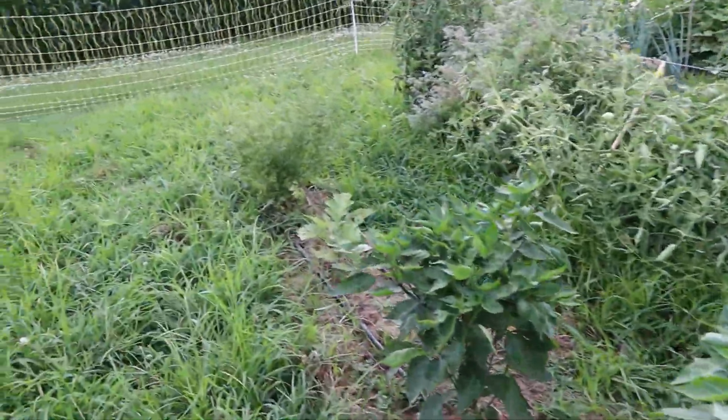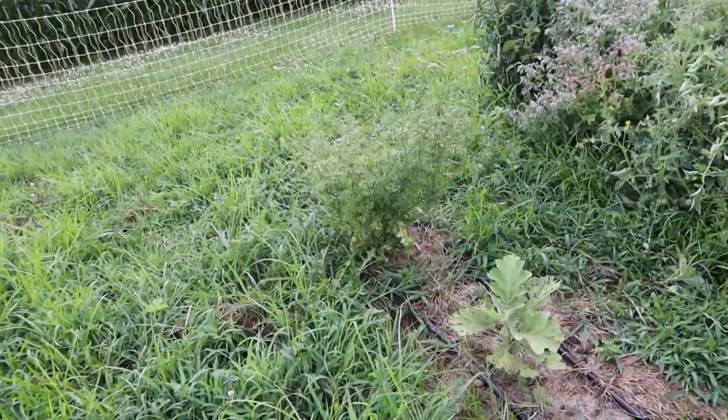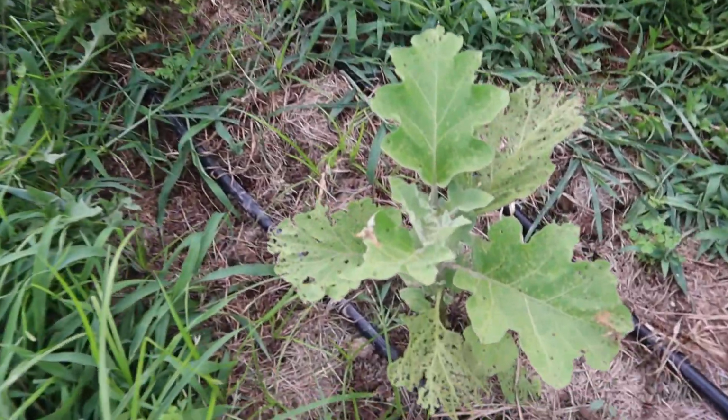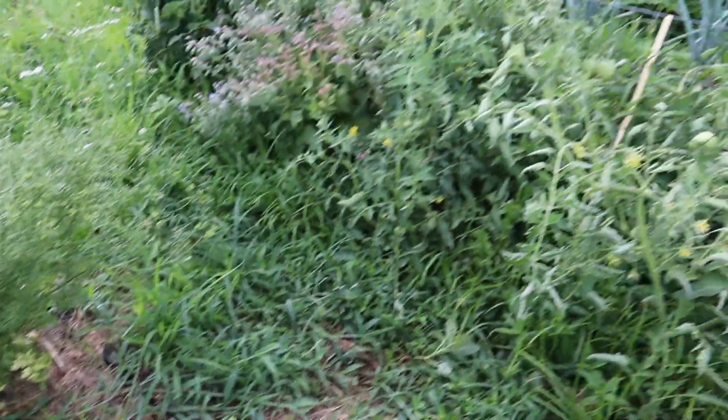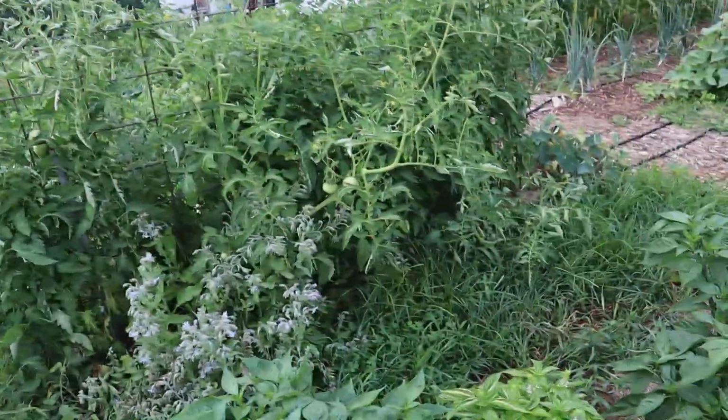So everything's looking really good, everything except for our eggplant. We just kind of give up on eggplants. We just can't do it. Don't know why. It is what it is. But yeah, everything looks pretty good. I'm pretty pleased with it.